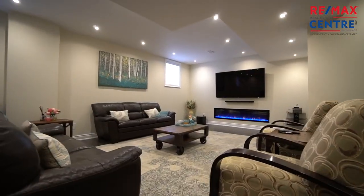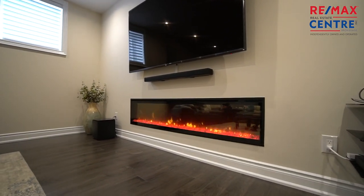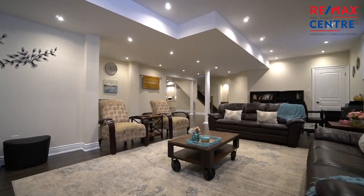This house has a huge 1800 square feet, 1 bedroom, 2 washrooms basement. Potential of dividing into 2 separate private living spaces by just adding a wall.